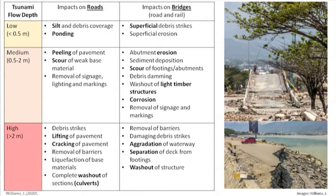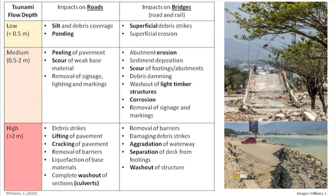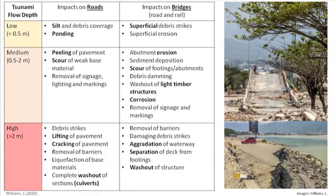We start to see at half a metre to 2 metres of inundation, peeling of pavement, scouring of the road, the sub material on the road, abutment erosion on bridges, scour of footings. Light timber structures, which would be common in a rural setting, can be washed away at this level, and corrosion long term if it's not cleaned off. And then beyond 2 metres is where we start to see lifting of even concrete pavements, cracking of pavements as they're undermined by scour. In bridges, we might see aggradation of waterways, where the waterways themselves actually can't contain as much water afterwards because the channels have narrowed and potentially filled up. And separation of decks from the substructure and washout of the structure entirely.